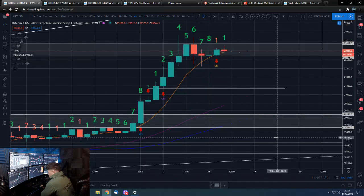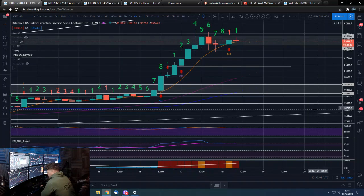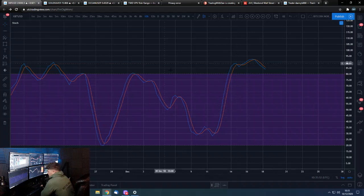So what am I trying to do? This is what I'm trying to do. And let's see how the stochastics are doing. Are they going to give us any indication that we can break up to that 27k target? Well, the 4 hour is just up there. This is fine. Can't really read a lot into that. The 10 hour is still starting to come back down.